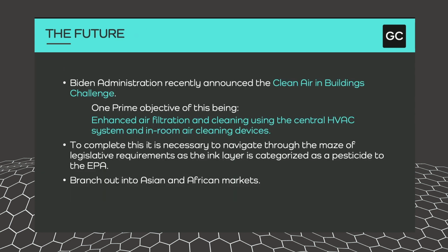The Biden administration recently announced the Clean Air in Buildings Challenge. One prime objective of this challenge being enhanced air filtration and cleaning using the central HVAC system and in-room air cleaning devices. We are working with the various authorities to mount a substantive program to meet this challenge. To complete this, though, it is necessary to navigate through the maze of legislative requirements as the ink layer is categorised as a pesticide to the EPA. In parallel with this, we are looking to branch out into the Southeast Asian and African markets with air filter systems for car cabins and buildings.